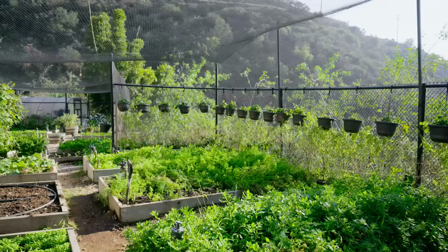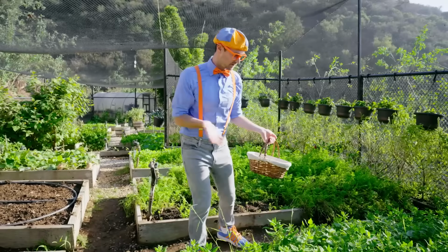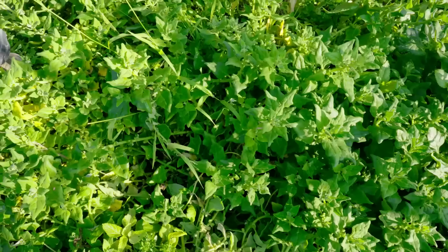Whoa, look at this garden. It's so amazing. Ooh, and do you see this net up here and on the sides? Yeah, that keeps all the critters and the birds from eating all this delicious food. Whoa. And look at this. Do you know what this is? This is spinach. And it's so good for you.